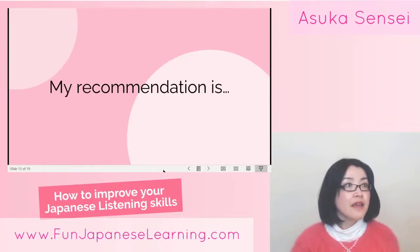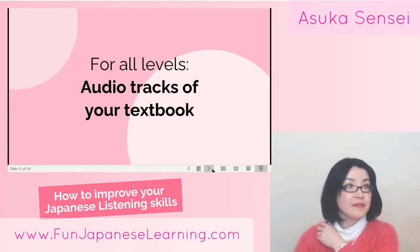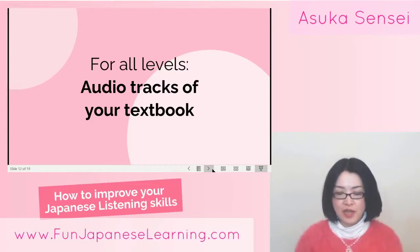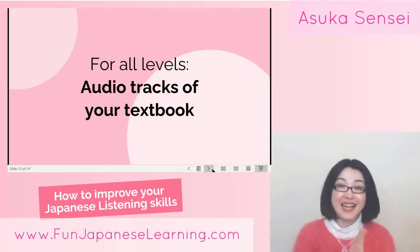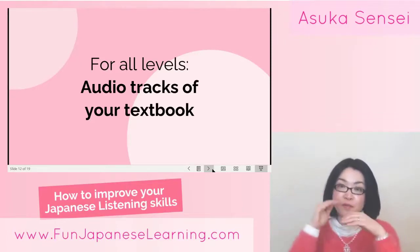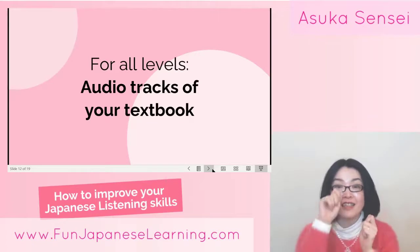My recommendation for better listening materials for this activity, for all level students, is the audio tracks of your textbook. Maybe you use textbooks like Minna no Nihongo or Genki or Japanese for Busy People or whatever. You get audio tracks for your textbook, so please use those audio tracks, maybe just one dialogue or the first part of a dialogue, and write it down. Even if you are, for example, mid-level, please start from the beginning with a very easy one, without text, and just listen and write it down.